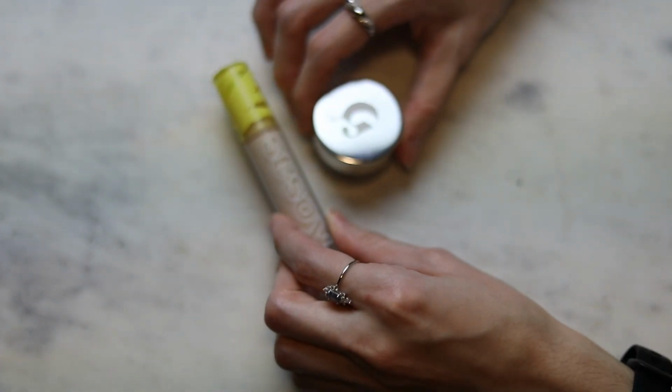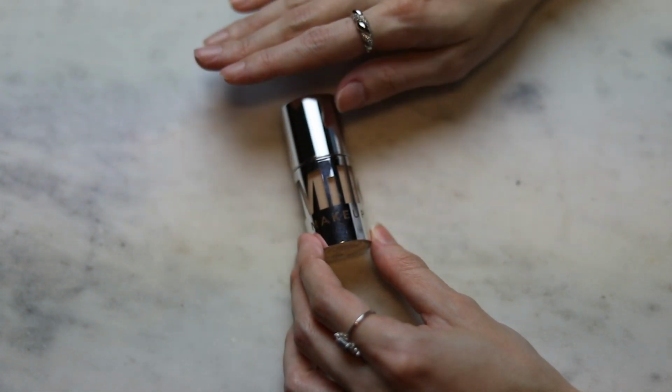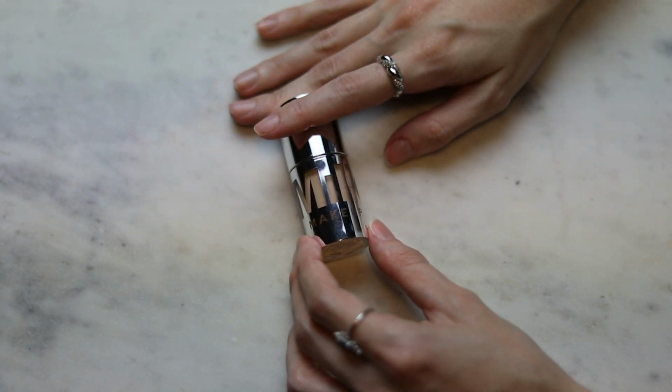And this is kind of like what I use pretty much when I go to work. The other concealer that I'm enjoying is the Milk Makeup one, and this one I think is similar to the Kosas, but it has more coverage and I think it's a little bit more sturdy. And this one I kind of use on its own all over my face.